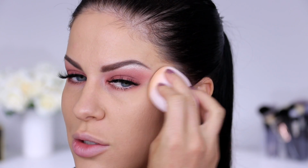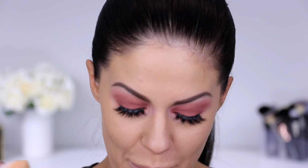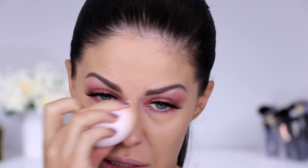Another great thing about this foundation is it is sweat proof. It's designed to be life proof, smudge proof, transfer proof. She's going to be good for jousting, right? All right, so that is all blended in perfectly. Now with this foundation as well, if you want to, you can also use it as a concealer. So you can build it up under the eyes or on any areas of breakouts or anything.